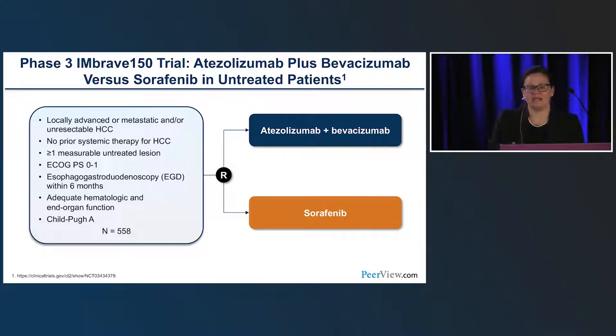So there was an arm in the original phase 1 atezolizumab and bevacizumab study that was for HCC patients, and that study showed an impressive response rate of 36% with a high survival. And so based on that promising data, the phase 3 IMbrave 150 study was conducted that looked at patients with basically similar criteria to the other studies that we've reviewed.